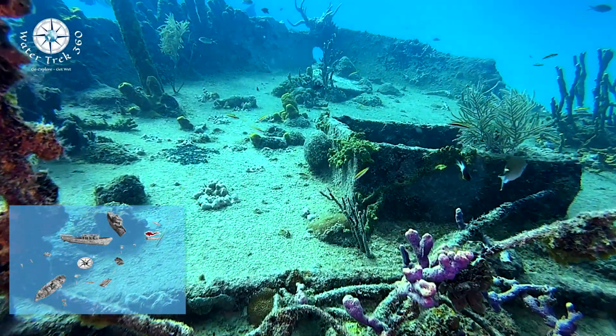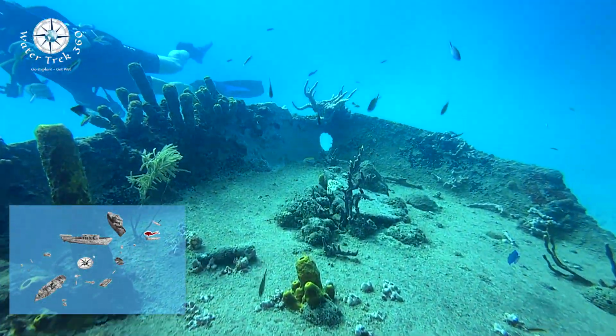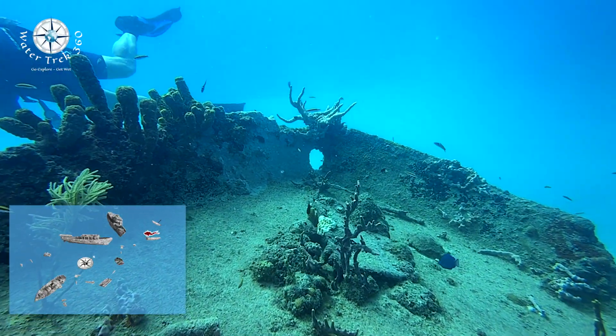This is a cute little wreck with a slight starboard list. By itself not a destination, but as part of the marine park, a key addition.